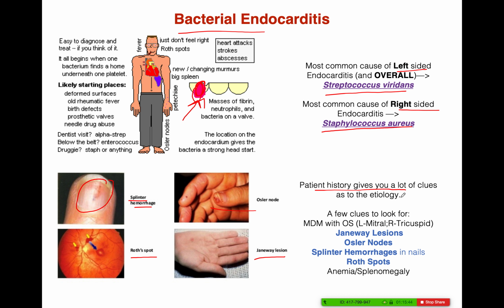Okay, and so for a patient who presents with a right-sided endocarditis, what sort of patient history do you look for with the right-sided endocarditis? With an infection, what?